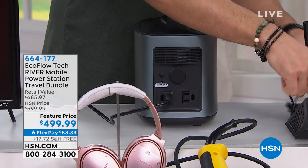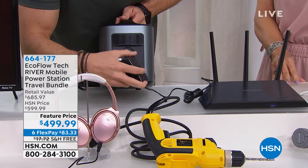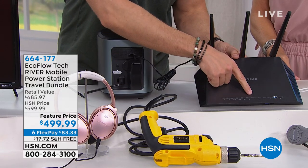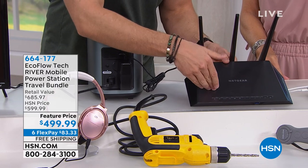But get this, just because you lose power doesn't mean you lose internet. I brought a Wi-Fi router here. This is what brings the internet into your home. I'm gonna keep my TV plugged in. I'm gonna go ahead and plug in my Wi-Fi router here to show you that when you lose power, you can still have the internet. You see my router just came on. You see it just lit up. And now I have the ability to have internet back going.